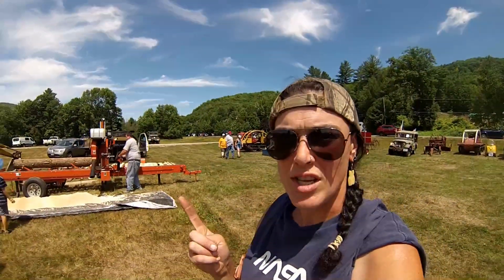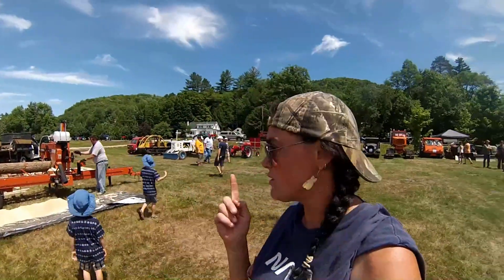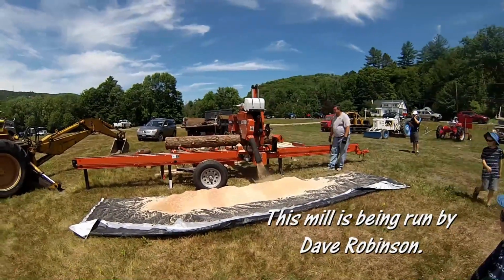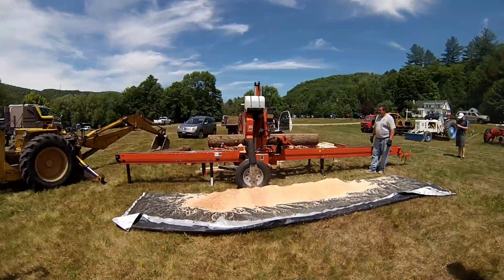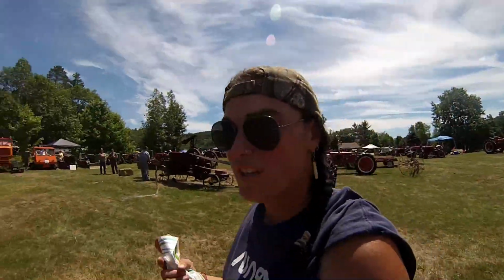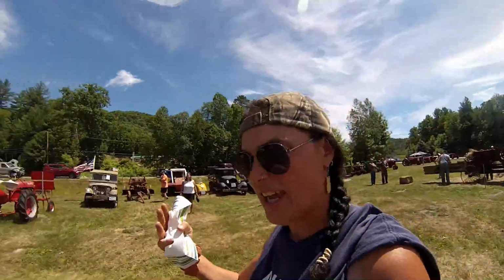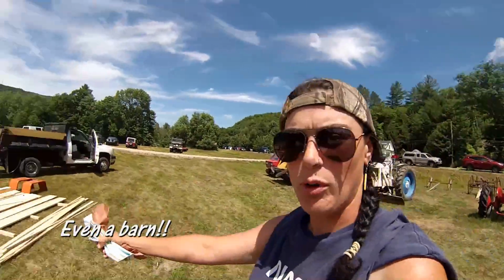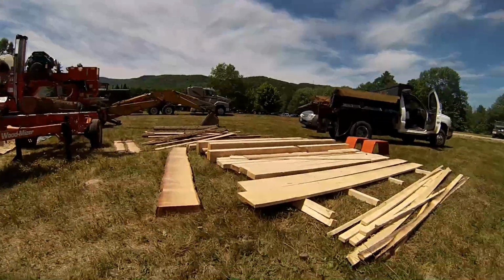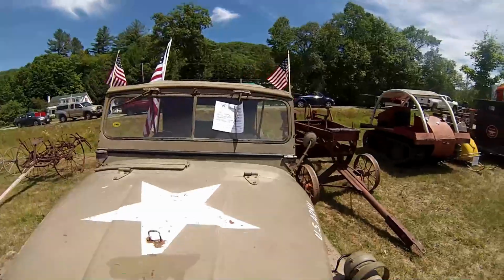Over here we have a mobile sawmill that you could bring out into the woods wherever you were cutting logs, and you could actually mill your own boards right out on site. Let's look. You could get a lot of boards sawed out of just one log. You could build a whole entire cabin out in the woods if you really wanted to. Look at the different boards that you can get, different lengths and thicknesses. Pretty neat. I'm telling you, all the stuff comes out of the woodwork here.